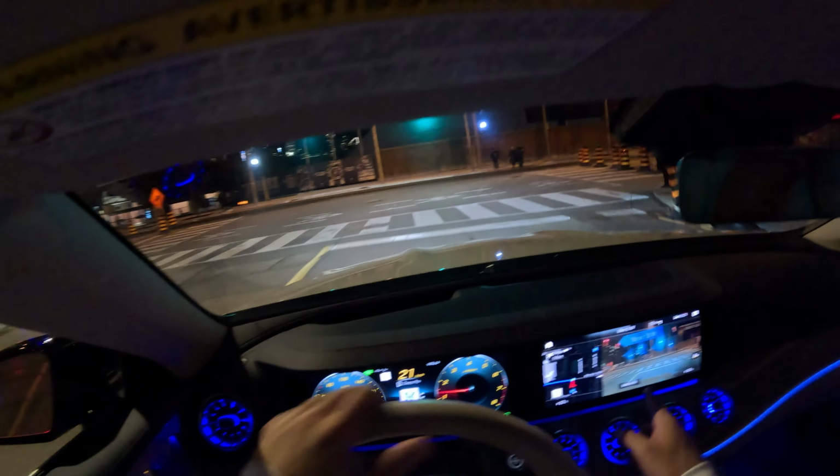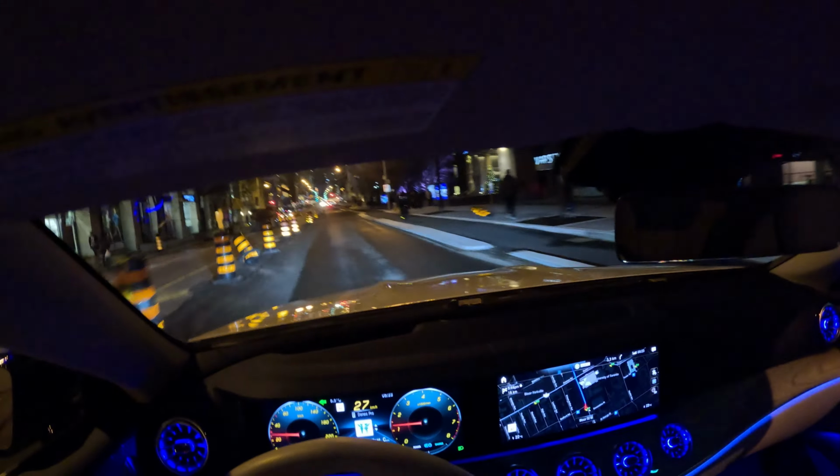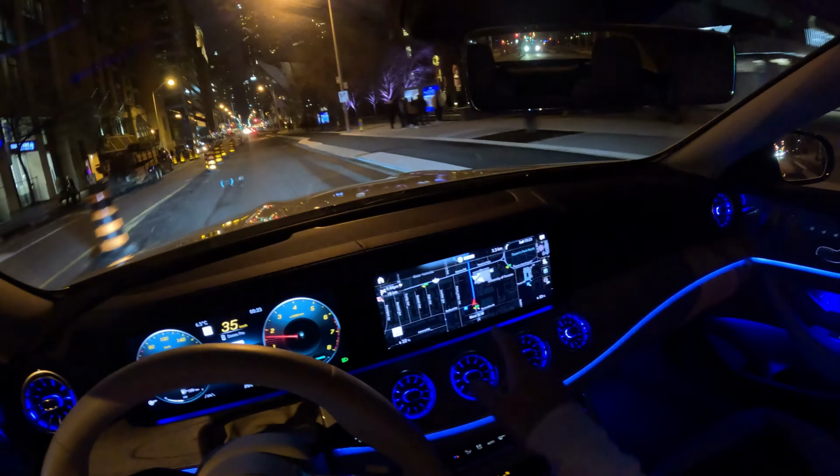What car are you in nowadays where you can see this? This is my navigation. It's telling me exactly what's happening straight out in front of me. Look at how easy that is to navigate. It's a little annoying that she's talking in my ear, but it's just absolutely high tech.